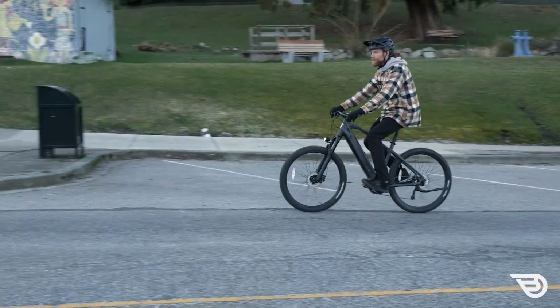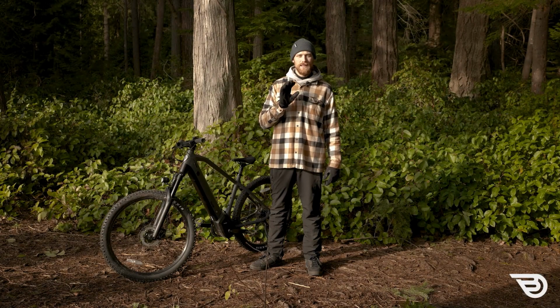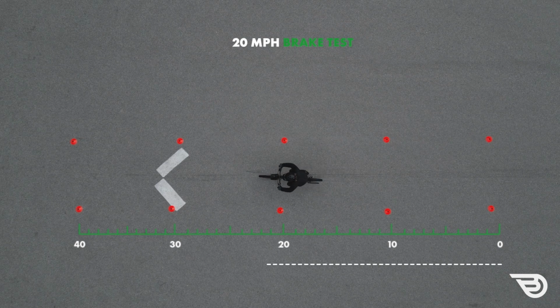Overall, we never had a situation where we felt like the bike was lacking any ability to stop, and that's definitely needed when you're able to power yourself up to 28 miles an hour. The bike also performed very well in our brake tests.